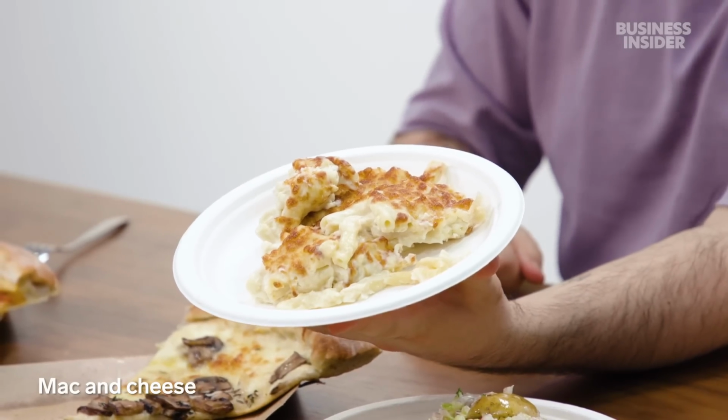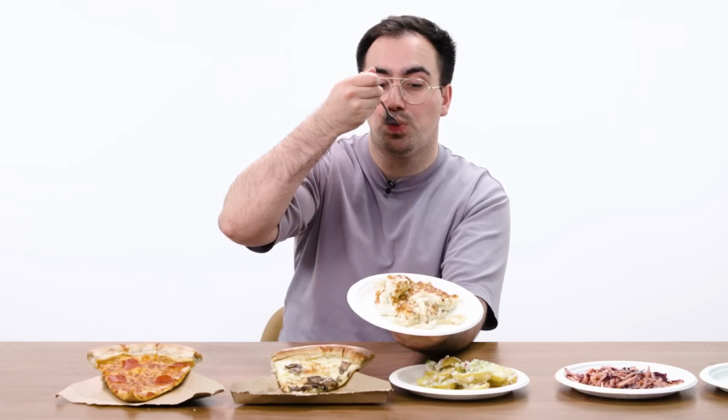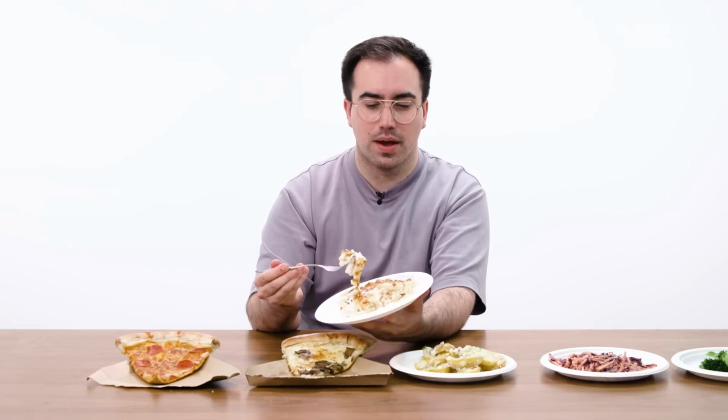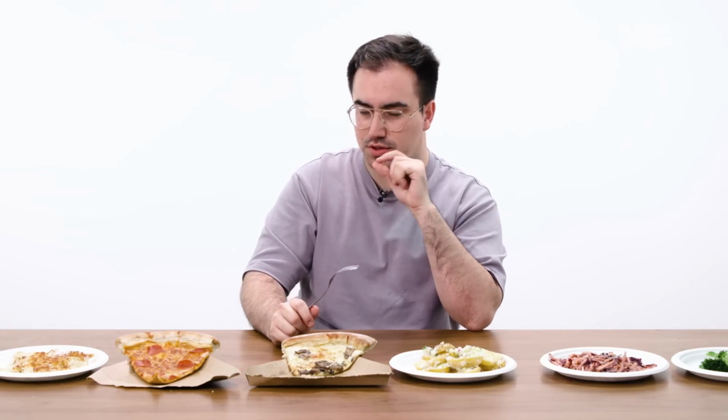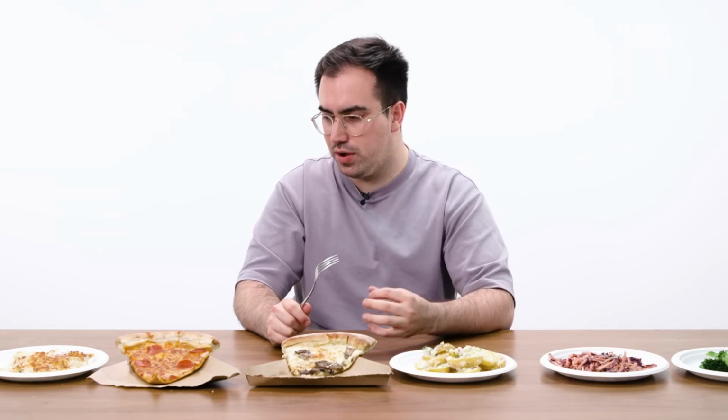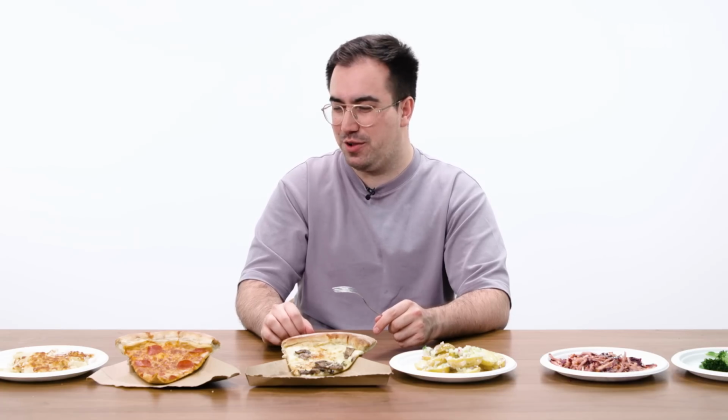There's actually not that much overlap when it comes to the hot bar offerings in both countries, but we're going to start with the mac and cheese. I gotta say, looks really good. I'm impressed. This might be the best thing I've had today so far. Yeah, the texture is spot on. The sauce is silky, glossy, creamy. Genuinely blown away by the Whole Foods mac and cheese.